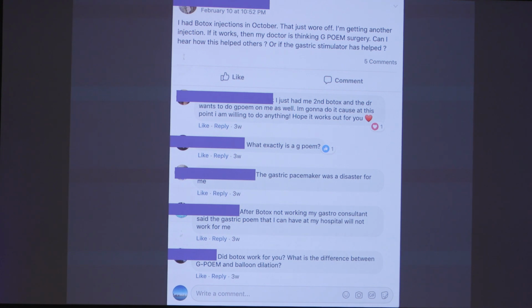So the first person says, I had Botox injections in October. That just wore off. I'm getting another injection. If it works, then my doctor is thinking GPOM surgery. Can I hear how this has helped others? Or if the gastric stimulator has helped? The next person says, I just had my second Botox, and the doctor wants to do GPOM on me as well. I'm going to do it because at this point, I'm willing to do anything. Hope it works out for you, heart emoji.